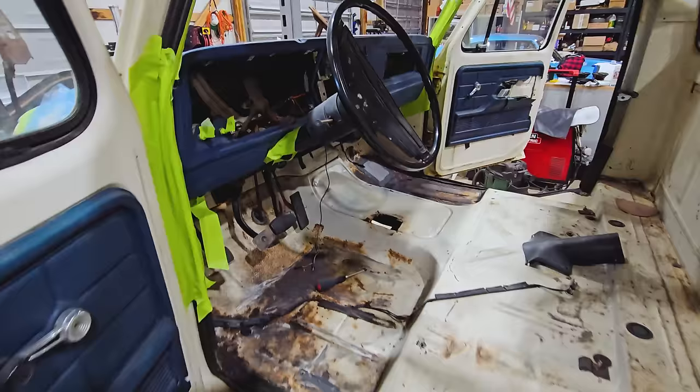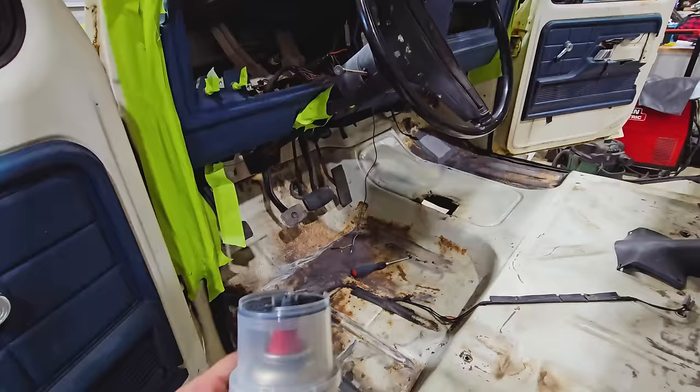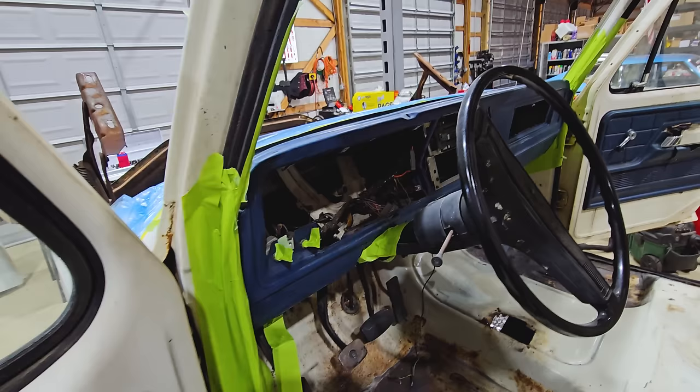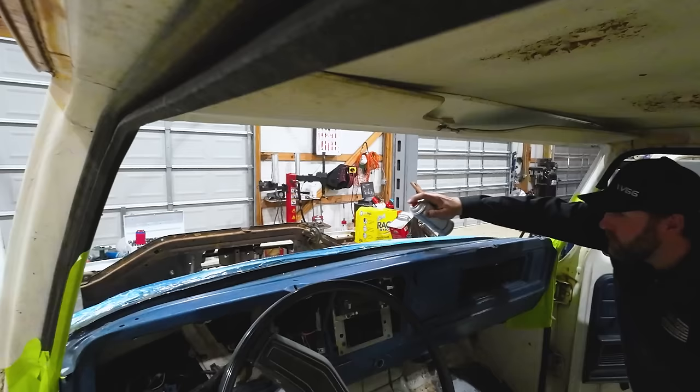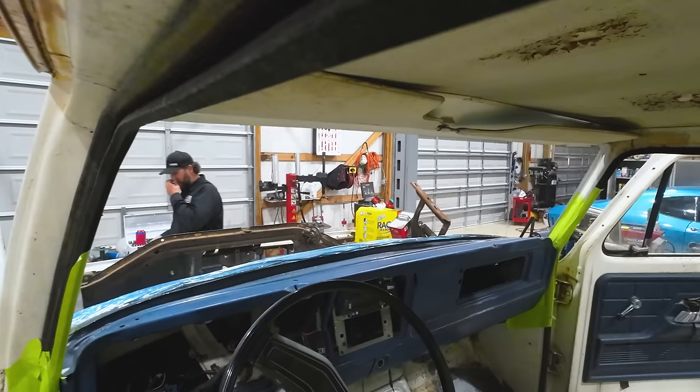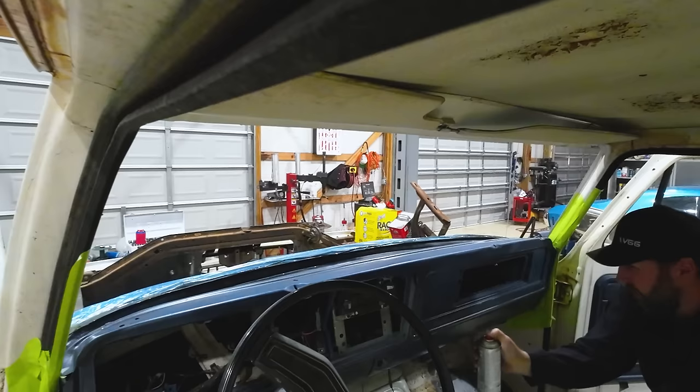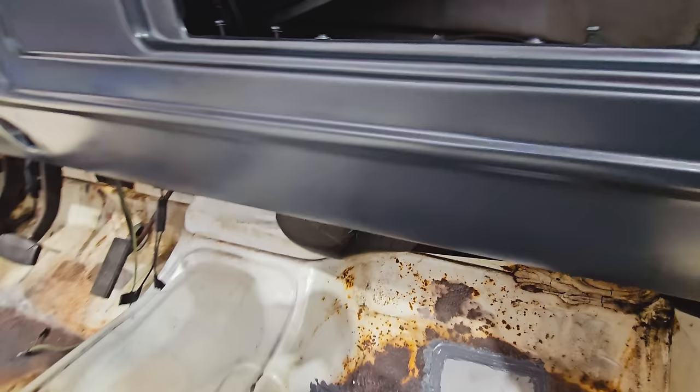Okay, it is officially time to spray the dash down. And this should dry to a nice matte finish. So it's not gonna be super glossy and reflect off the glass, but it will have a little bit of shine to it. So let's go ahead and lay this color down. This is going to be an awesome transformation. Look at the different flake in here. Green, blue, silver. Oh boy, it looks really, really good.